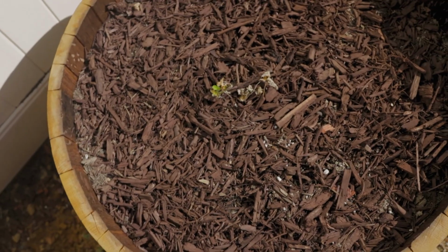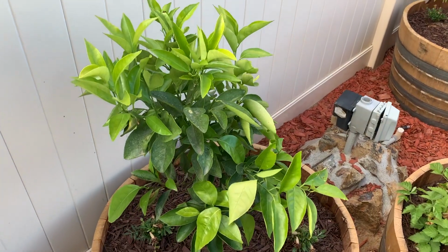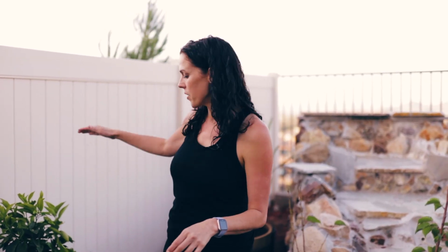Back here is the saddest, smallest little raspberry plant. My neighbor gave them to me, but I think it needs less sun, so that might be moving. Over here we have a Lauro dwarf blood orange. All my trees over here are dwarf or semi-dwarf because that's what needs to grow in the pots and because we don't want to block our view.